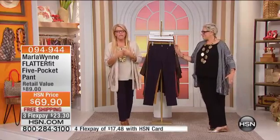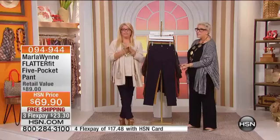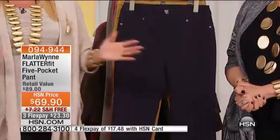Okay. Because the angel sings when we talk about flatter fit. Now, I have 10 pairs of her pants. She does. 10. And the first time I tried them on, and I worked with you, I was like, oh my gosh, I've never worn a pant like this before. And so I bought multiple colors. Came out with her skinny, came out with the boot cut. Put those on. Went, oh my gosh, bought multiple colors.